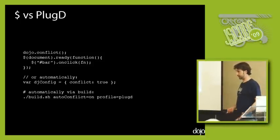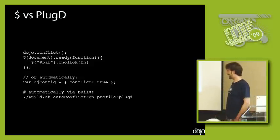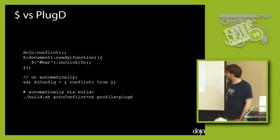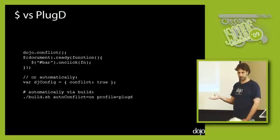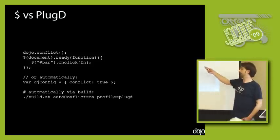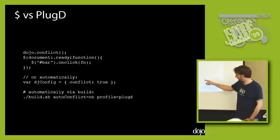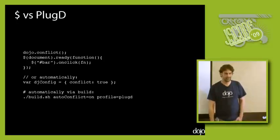I had to name it conflict because we don't otherwise, but I did. And then, after you call Dojo conflict, you can write code that looks like that. Or there's a bunch of other APIs in PlugD. It's in Google Code if you'd like to see it. Or you can do it automatically by setting a djConfig on the script object, a typical way of configuring Dojo before load, and then it will automatically call conflict, and then you'll have the exported dollar sign to the query selector engine in Dojo. Or you can do it as a build step, and you can just pass autoConflict equals on, and then tell it the profile to build, and there it is. Every time you load this on the page, you steal the dollar sign back. So it is conflicting, and it's not something that Dojo recommends, but it's there.